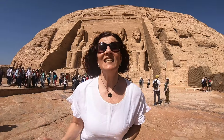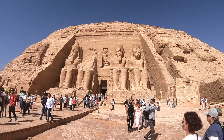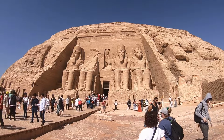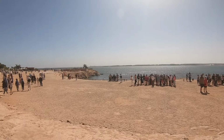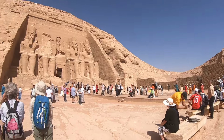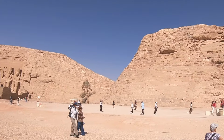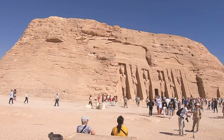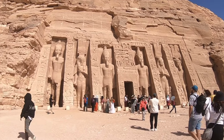This is Abu Simbel. The scale of this place is amazing. It's carved out of rock. It was transported piece by piece from over the other side of a man-made lake so that the Nile wouldn't flood, and brought to this spot. And next to it, this was the temple of Ramses the Great. Next to it is the temple of his wife, Nefertari, and we've been through there as well.